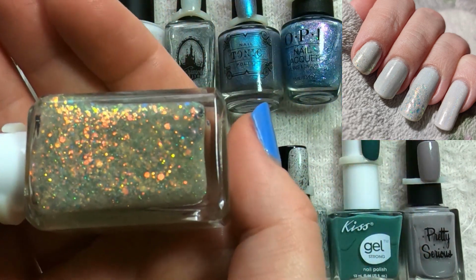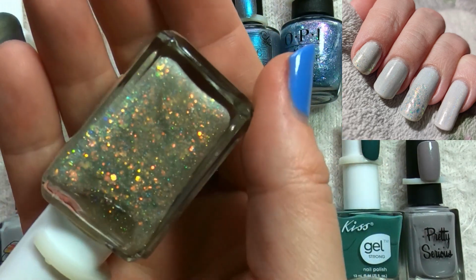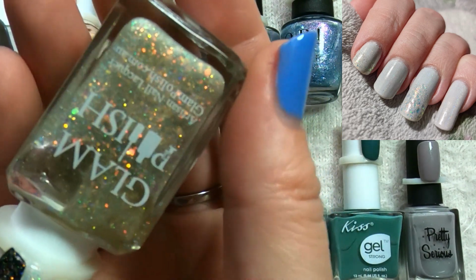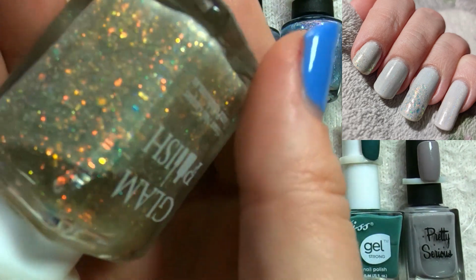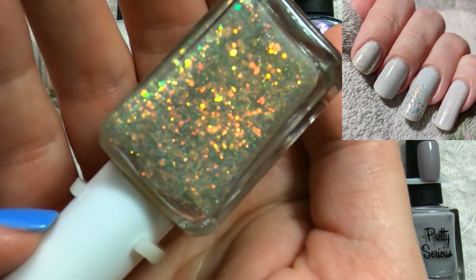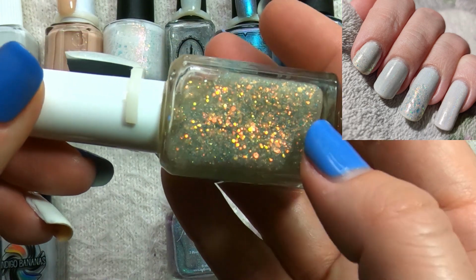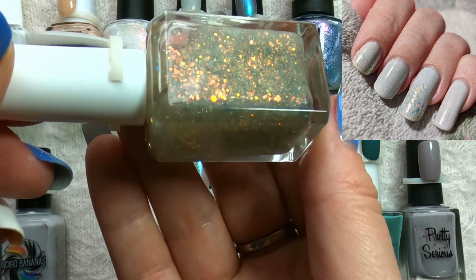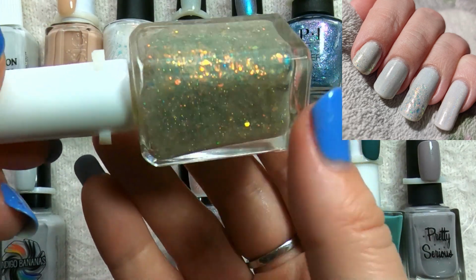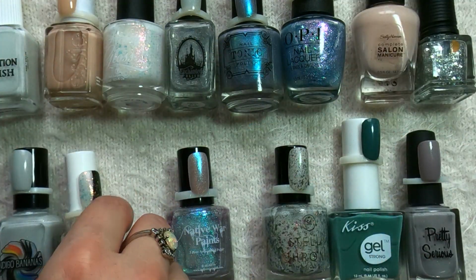But this is a beautiful glitter shimmering topper. Really, really beautiful. It has those iridescent glitters in a bunch of different sizes. And then I want to say there's also some very, very small particled holographic pigment in there. It's beautiful, and this did look very nice over this polish. This is definitely a favorite still. I love this polish, and I definitely want to play around with this on more colors because it is stunning. So that was Glam Polish's An Unexpected Journey.